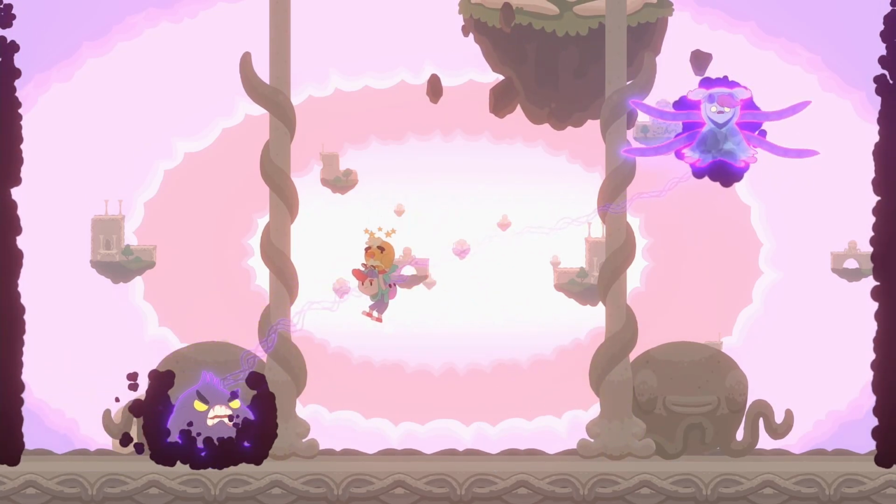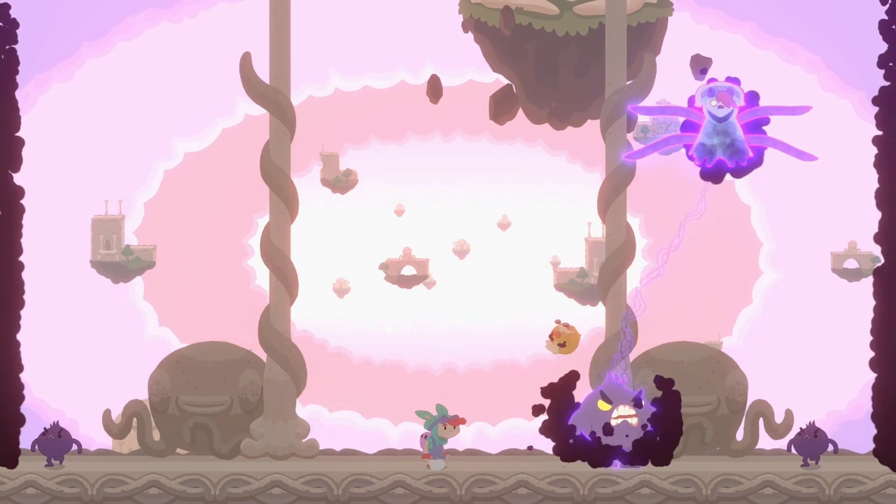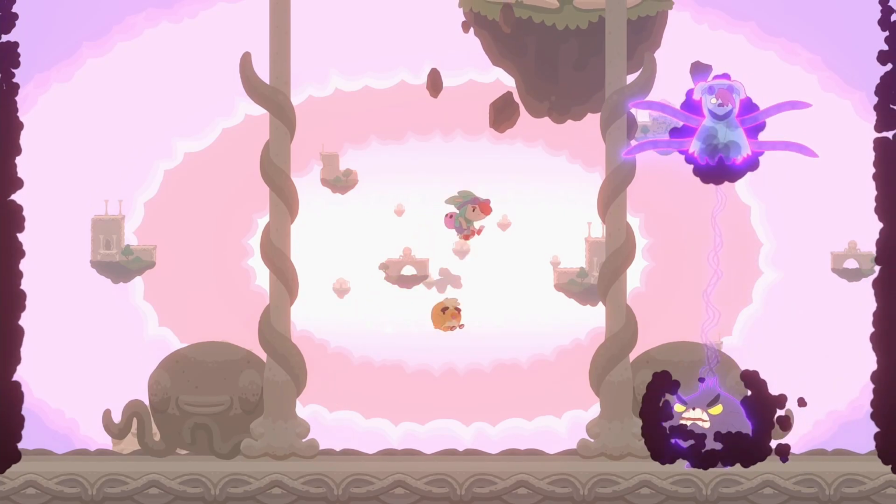fun. Like, it's very simple. It's not a hyperactive or a twitchy game or anything like that. It's just good platforming and fun game design. And sometimes that's all you really need.